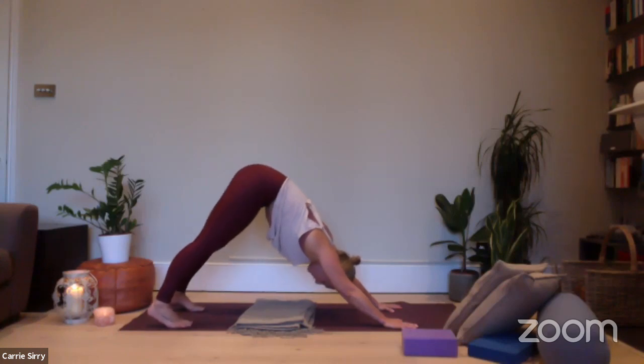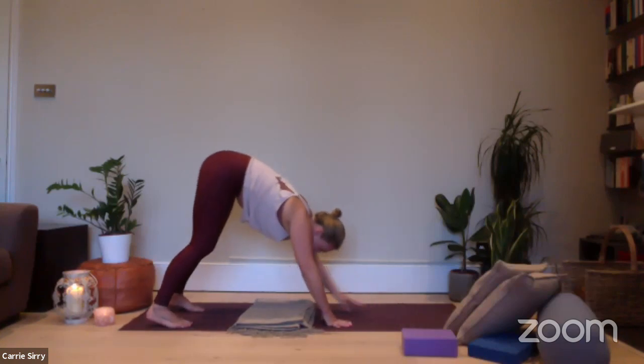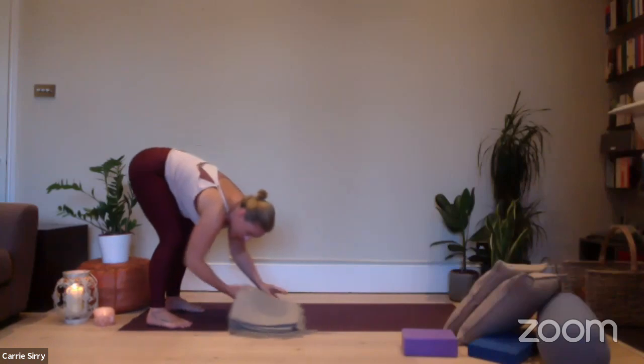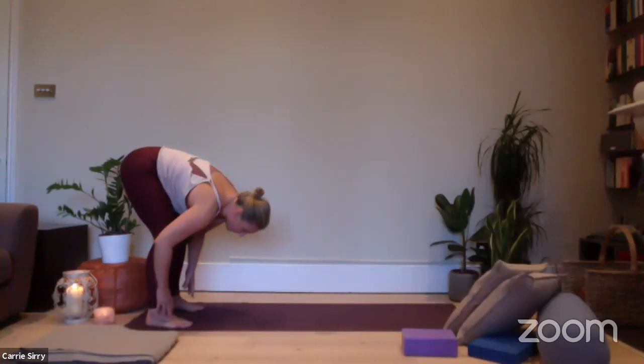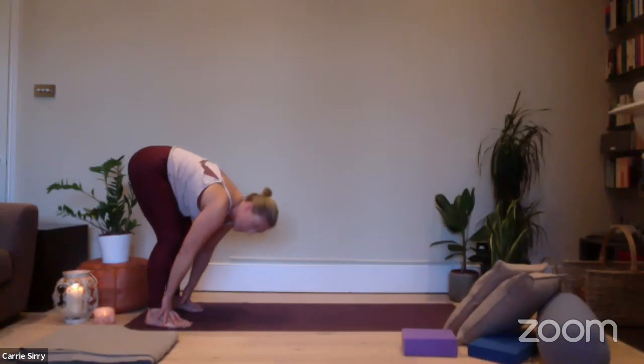Maybe start to soften the heels down towards the floor here. And gaze towards the navel. And taking one more breath. Really nice. Start to walk the hands back towards the feet. You can shift that blanket if you've got it there, just shift it out the way. Bend the knees as much as you need to here and keep the hips nice and wide.